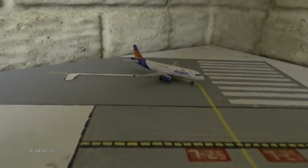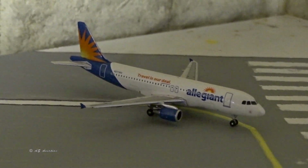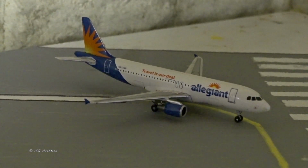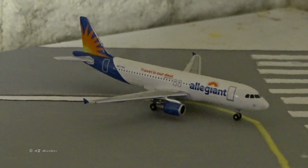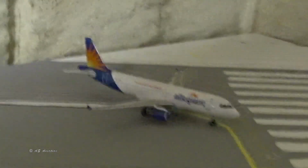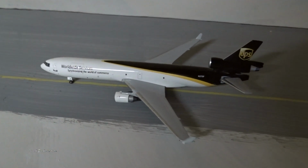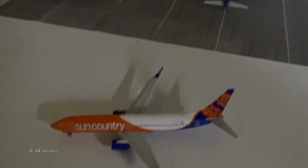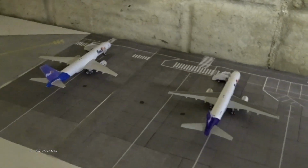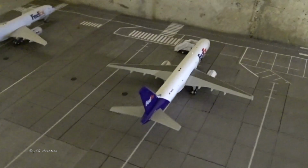So on the runway here, for some reason this flight took up the entire runway. We got the Aviation A320 pulling out from runway 7, came in from Punta Gorda, Florida. Why he took up the whole runway, I have no idea, but that happened. UPS MD-11 is taxiing out for departure to Louisville, Kentucky. Sun Country 737-800 new livery going to Minneapolis. At the cargo center, we got 2 FedEx 757s. The bad looking one's going to go to Memphis. The good looking one's going to go to Newburgh Stewart, New York.